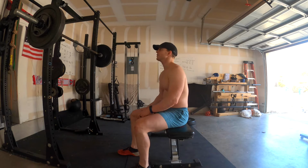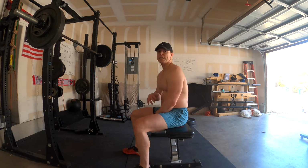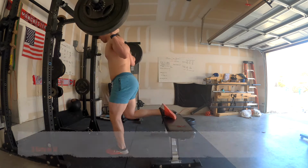My 10 rep max was 195 several months ago. But again, we're doing this later in our workout. That way the legs are already tired, so we don't need a lot of weight, so we don't have to load our spine. So that's why we're doing it in this order.